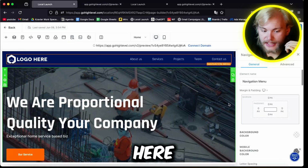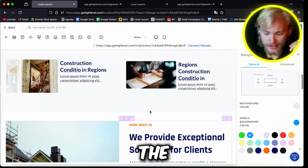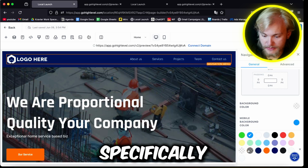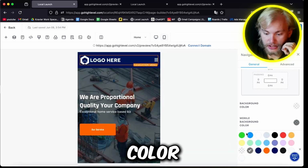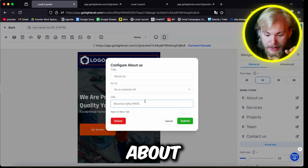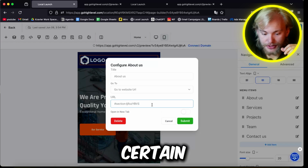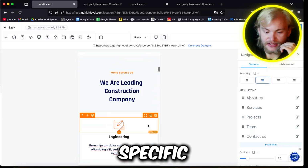As you can see, everything that we included on there is available in there as well, which is really, really cool. Now we can go back here, we can go back to the header on top. We can change anything we want about anything. We can change the background color for just mobile specifically. If we click on the mobile options, we can go ahead and change just the color for mobile only. We can also change these menu items up here, so we can select this about us, and we can have it not go to certain sections or certain website URLs, and just have it go directly to specific spots.